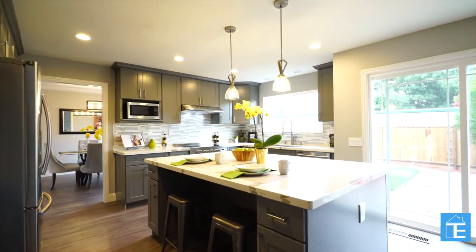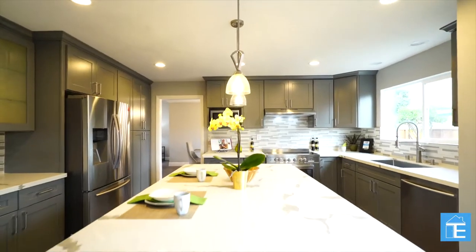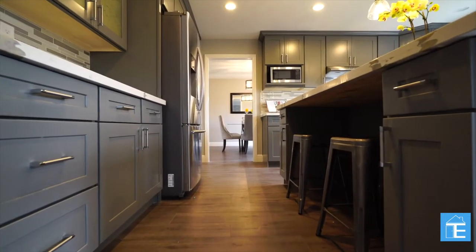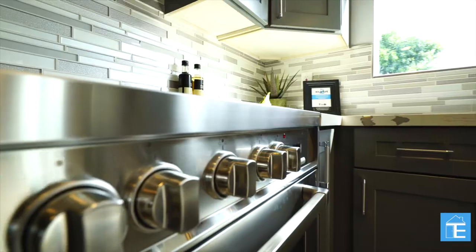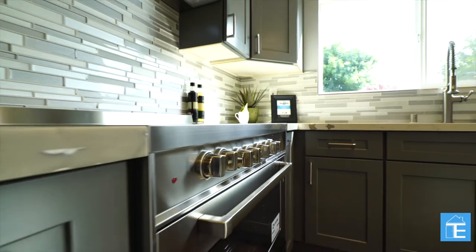Gourmet kitchen with large island, quartz countertops, modern backsplash, new cabinets, and stainless steel appliances with luxury Verona 30-inch oven range.